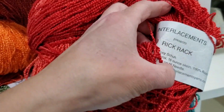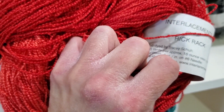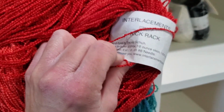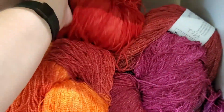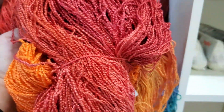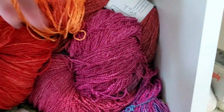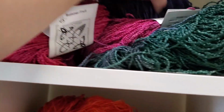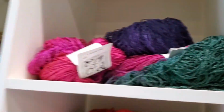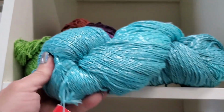The Interlacements presents Rick Rack. 1,200 yards. Wow. 12 ounce skein, 100% rayon. This is fun. Look at this. Oh my gosh. I have to get one of these. I wonder how much it is. Oh guys, I gotta hurry. I'm so sad. This is stunning. Okay. I may have to get one of those, but what else did I... remind me what else I saw.